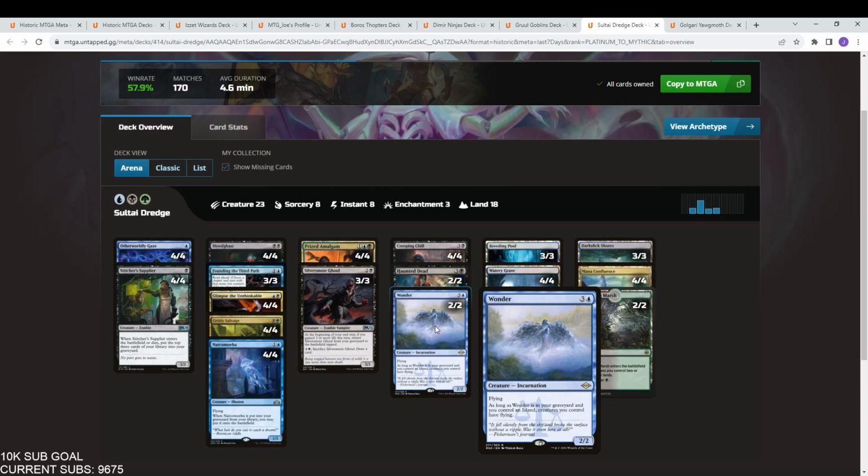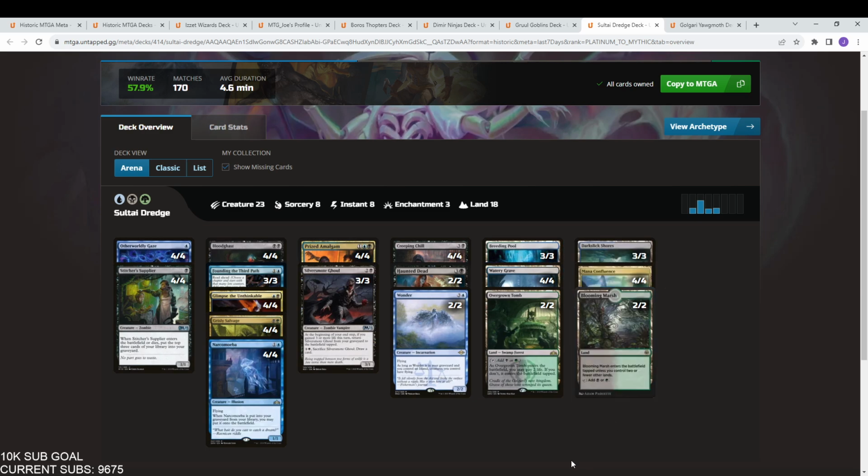Another key card is Wonder. So this allows all your creatures to fly: if Wonder's in your graveyard and you control an Island, your creatures get flying. This is a big thing in the mirror, or against creature decks like the Goblin deck that can block a lot, or Thopters, for example, like Boros Thopters. You have 4/4s, and it's hard to attack in with a 3/3. This gives you flying and goes over the top. So there are 7 Islands in the deck, plus the Shock Lands, to play into that effect.